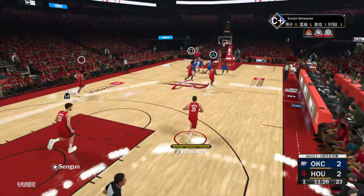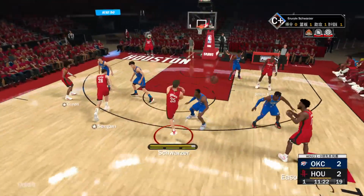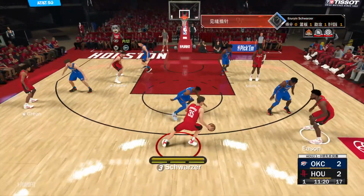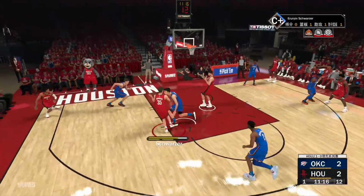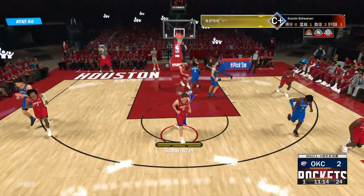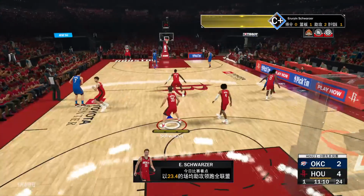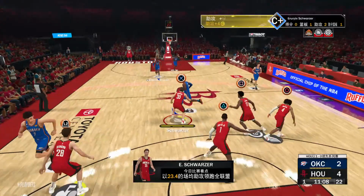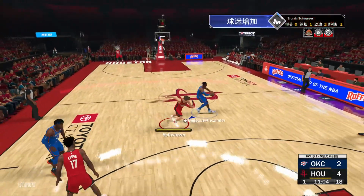Here's MP. Smith passes to MP. To the paint. Şengün. And it's flushed down. A nice jam. B.A., the one-hand dunk just looks so fluid. Yeah, absolutely. Even smooth when he's powering it home like that.